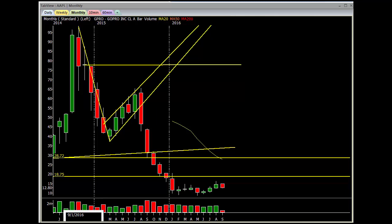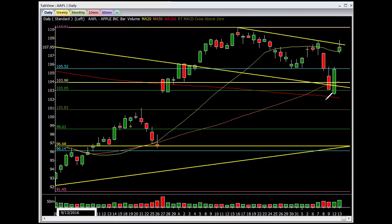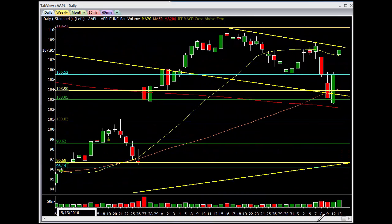Aapl. Sorry, but stocks like that, you just drive me crazy. People, just because it's low doesn't mean it's going to go up. It's pretty simple. Let's go to the daily chart on Aapl. Look at this now. We got above that trend line today, but nope, they rejected it. So this is pivotal for Aapl.